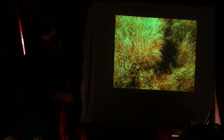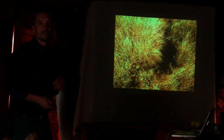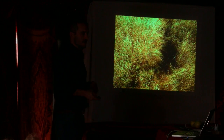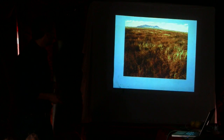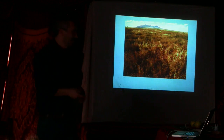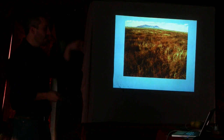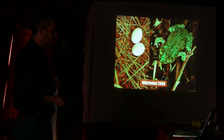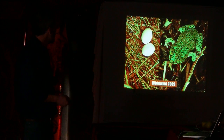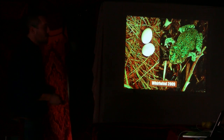So this is another photo on Whirlwind from that same October. This is basically where a coyote spent the night. So you've got predators back in the system, essentially in a season. You've got much more diversity of plants. Well, you've got plants back in this system. By a year later, you've got ground nesting birds. You've got amphibians. You've got soil litter coming back into the system.